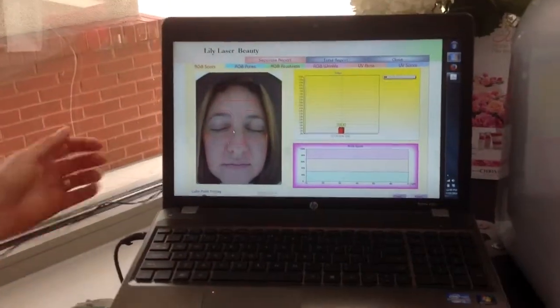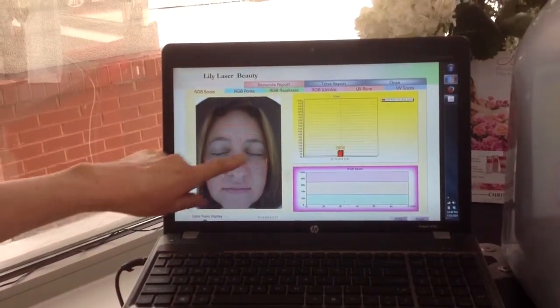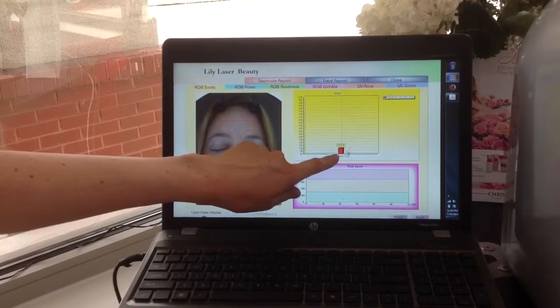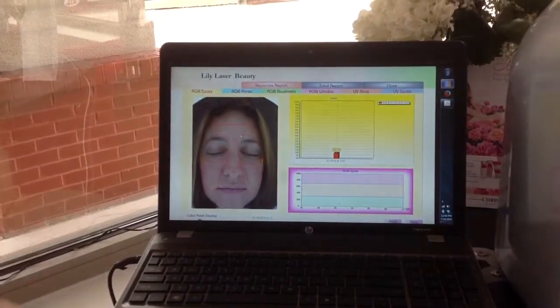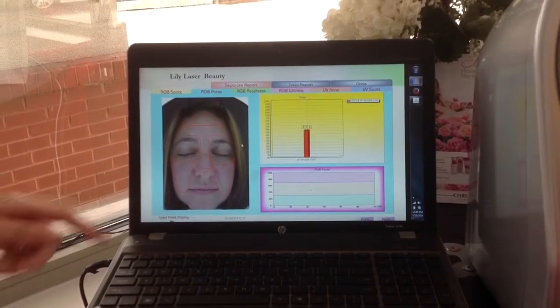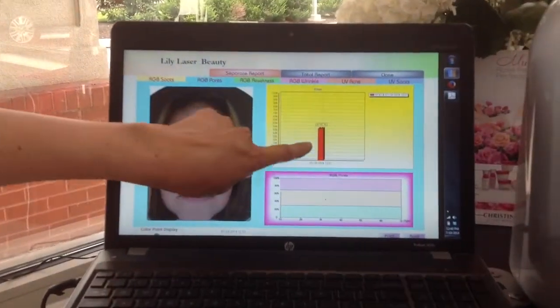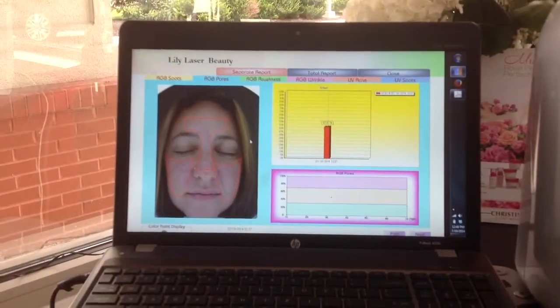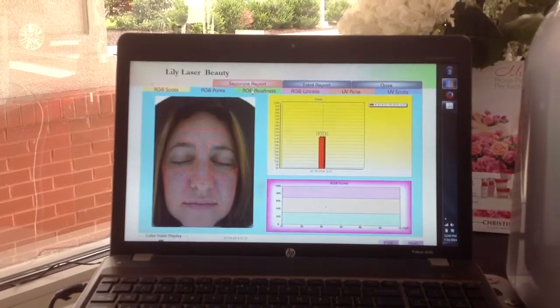Okay. So we're going to look at this first one. This first one is evenness of skin tone. So 9.63% is low, so she has very even skin tone, so that's not an area of major concern. So next is clogged pores. All these little blue dots here indicate where there's a clogged pore. So the score is much higher, it's 47%. So that's something we'll need to work on during the facial.